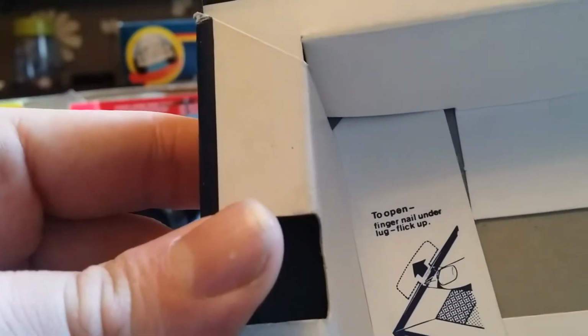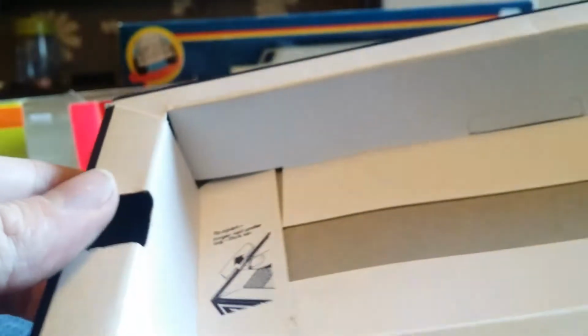To close, squeeze sides of lug together, press back into pack. To open, fingernail under lug, flick up. Yeah, basically this is how you do the packaging. But yeah, this is the packaging. It's very, very different to obviously this packaging and this packaging.